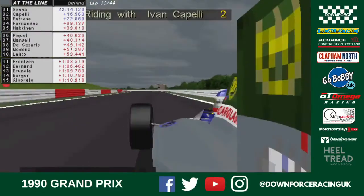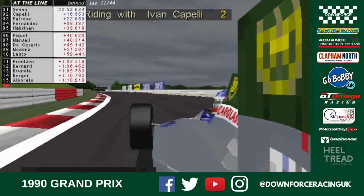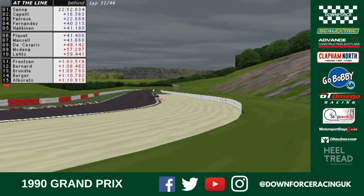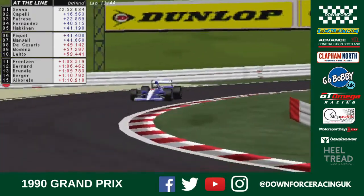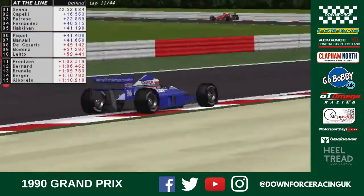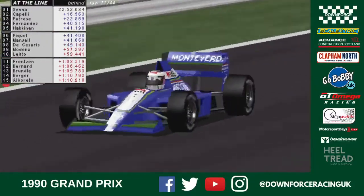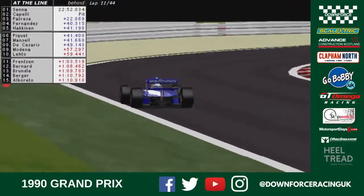Here is Fernandez trying to shake off the attentions of Hakkinen, Piquet, Mansell, and then Andrea De Cesaris is a few seconds back as well in the Lotus. But it's a four-way scrap for P4. Senna leads, Capelli, Patrese, and then a few seconds back to Fernandez, Hakkinen, Piquet, Mansell, De Cesaris, Modena and Leto.